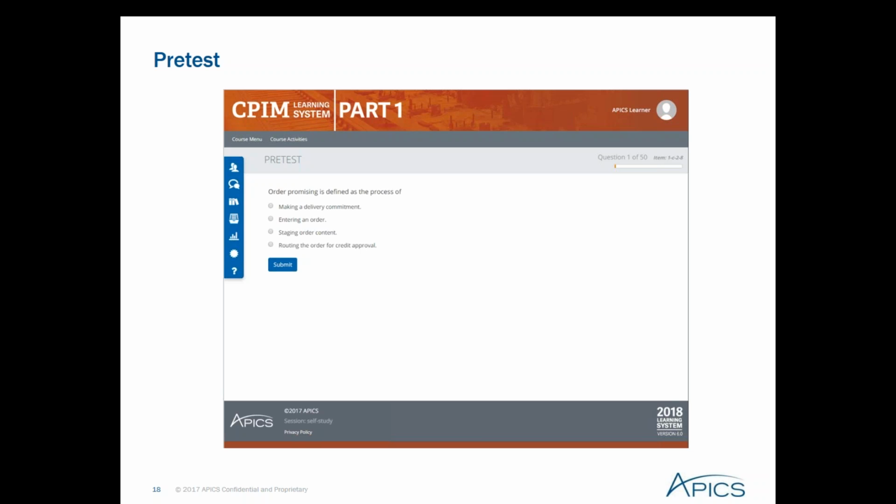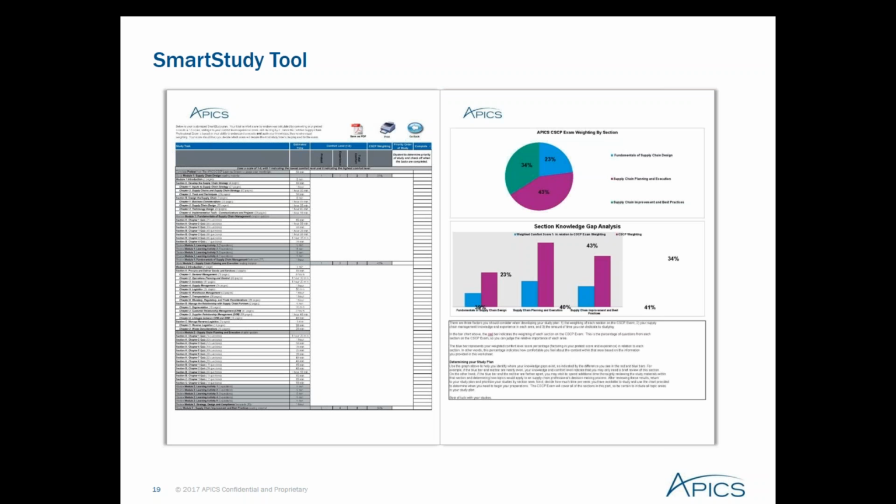Then what you'll do is take that information and input it into the Smart Study tool. So this is what is going to help you to work back from your chosen exam date and take full advantage of all those tools that are included in the prep materials. So after you take that pretest, you input those results into this tool, and you can either use it as an Excel file or as a PDF. And once you've input those pretest scores, you can also input your own personal level of comfort. And then this personalized timed study plan is output. It's weighted against the exam, so you can focus on the areas that you need to when you're going through the rest of the system.